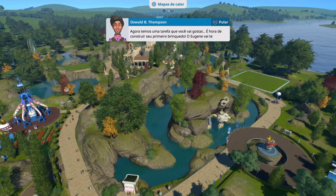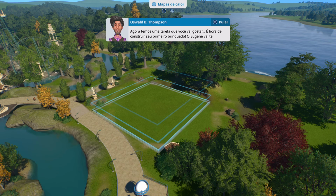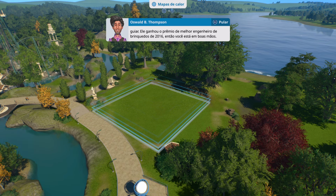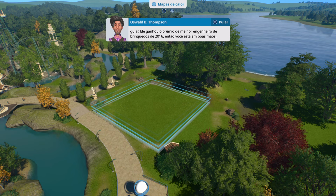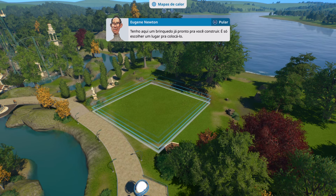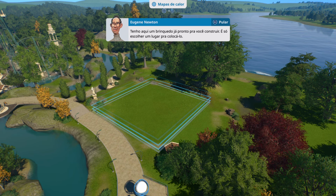Now, I've got something that I think you'll enjoy. It's time to build your first ride. I'll hand you over to Eugene. He won Ride Engineer of the Year in 2016, so you're in good hands. I took the liberty of getting a ride ready for you to build. All you need to do is find a place to put it.